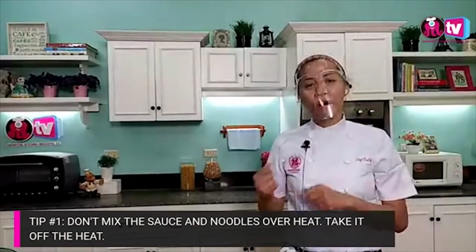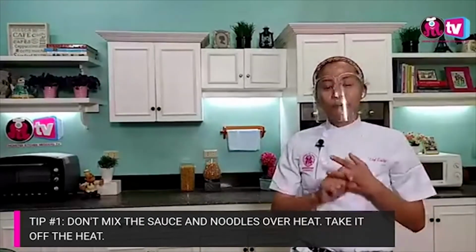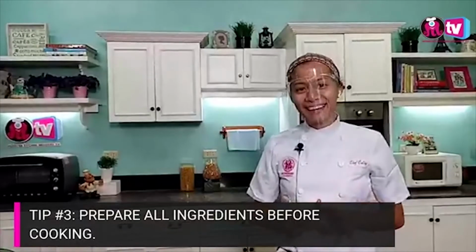So for the five tips, the first tip that I could share with you is when you cook the carbonara, don't mix the sauce and noodles while on heat. You have to take it off the heat so your egg will not curdle. The second is you have to prepare all your ingredients ahead of time. Never start cooking without your ingredients arranged and prepared ahead.